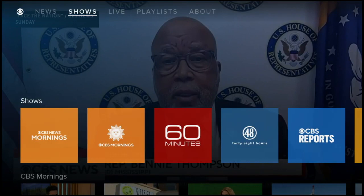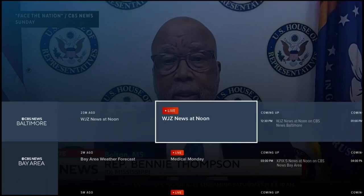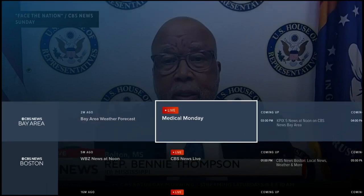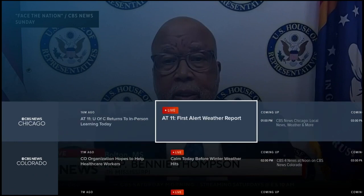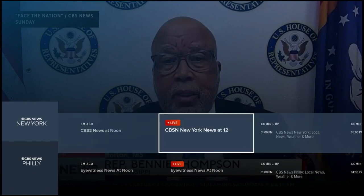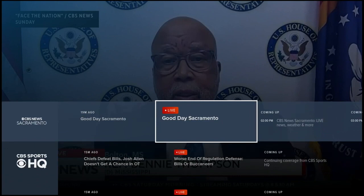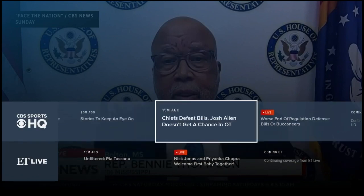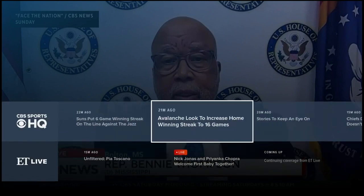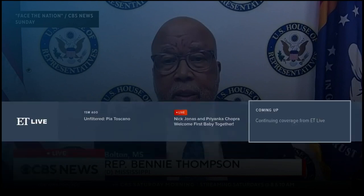You may notice that the app also links in with CBS Sports HQ, along with the other services provided within this live TV grid. If you click on any of this stuff, you'll go live. If you click on something that happened before, you can watch that on demand. In general, this is a nice little setup that allows you to keep up with what's happening.